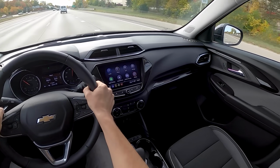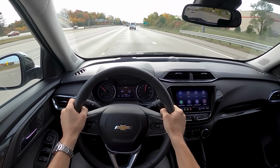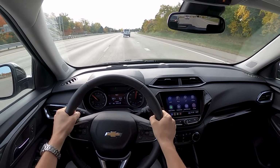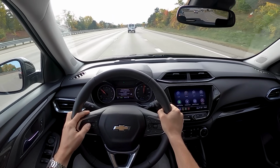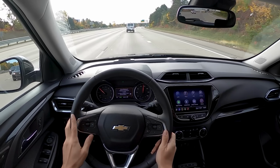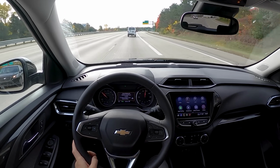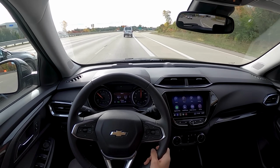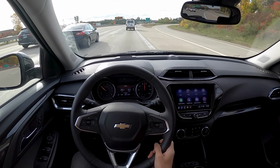Overall, this is a pretty good package. It's a nice car. A really good effort from Chevrolet. I think it looks good. You can option it out well. This has radar-guided cruise control that works great. We used it pretty much on the entire 250, 300-mile journey yesterday on the highway down I-80.